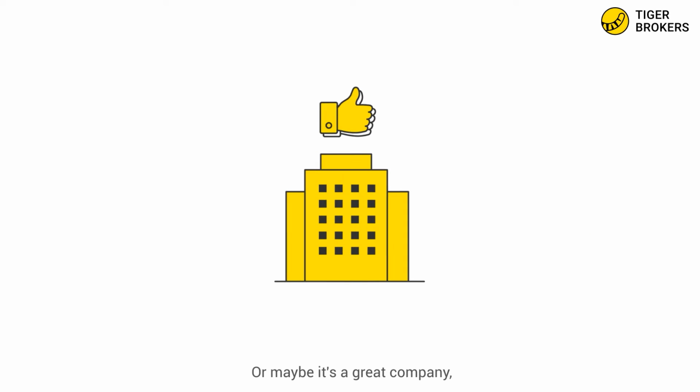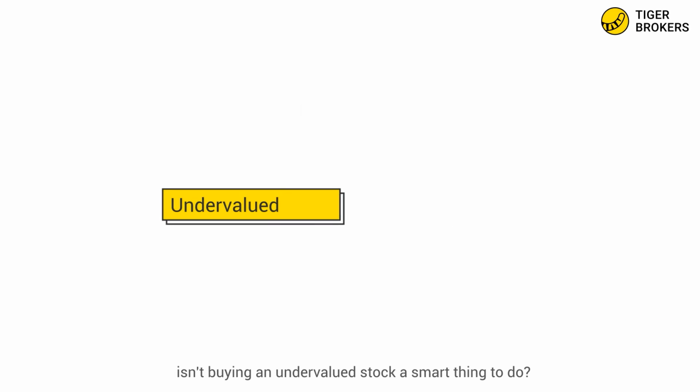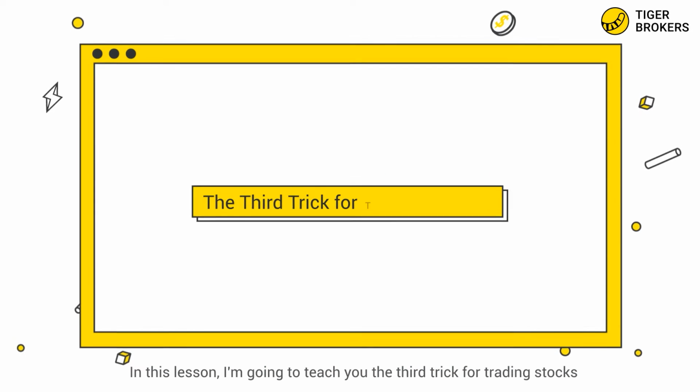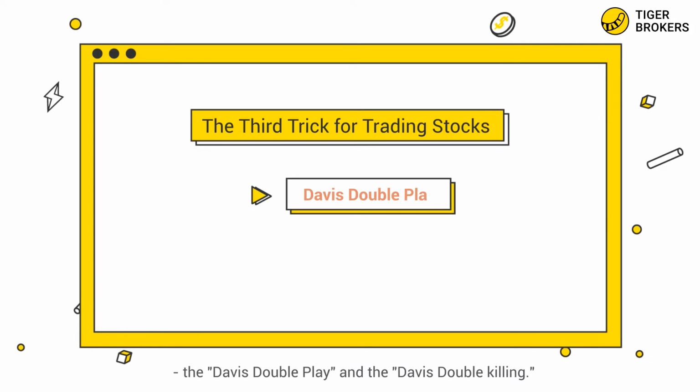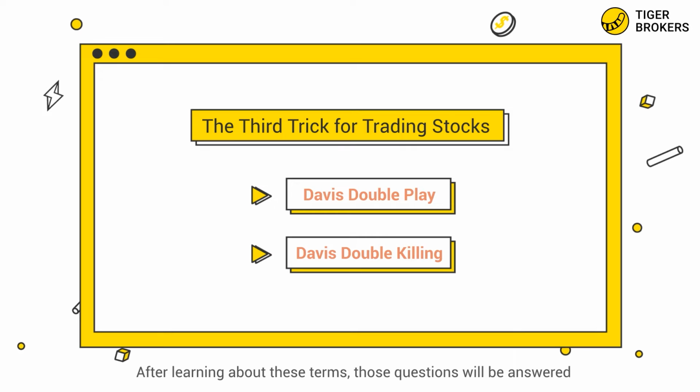Or maybe it's a good company, but its stock price has been beaten down. Isn't buying an undervalued stock a smart thing to do? In this lesson, I'm going to teach you the third trick for trading stocks, the Davis double play and the Davis double killing. After learning about these terms, those questions will be answered.